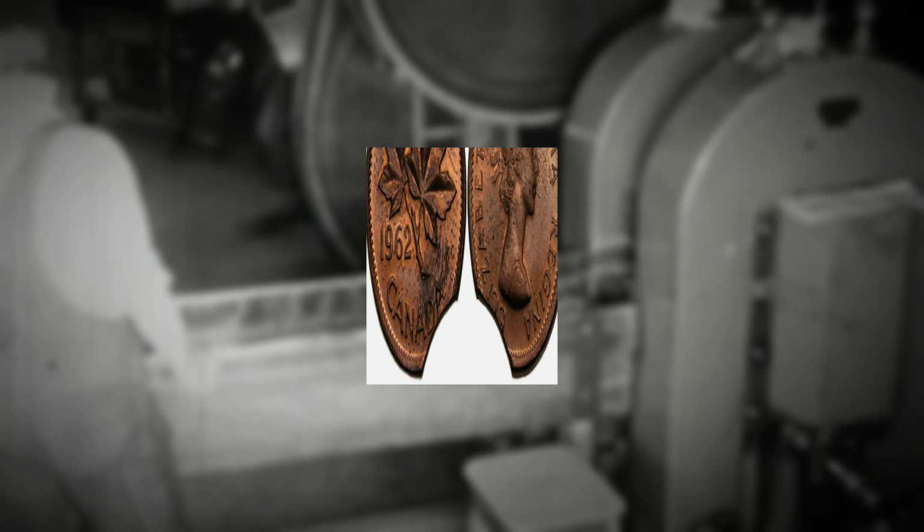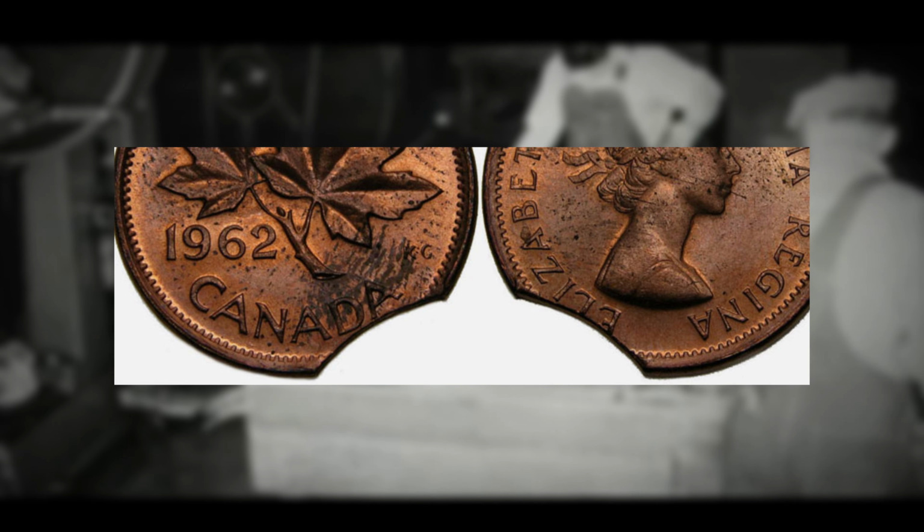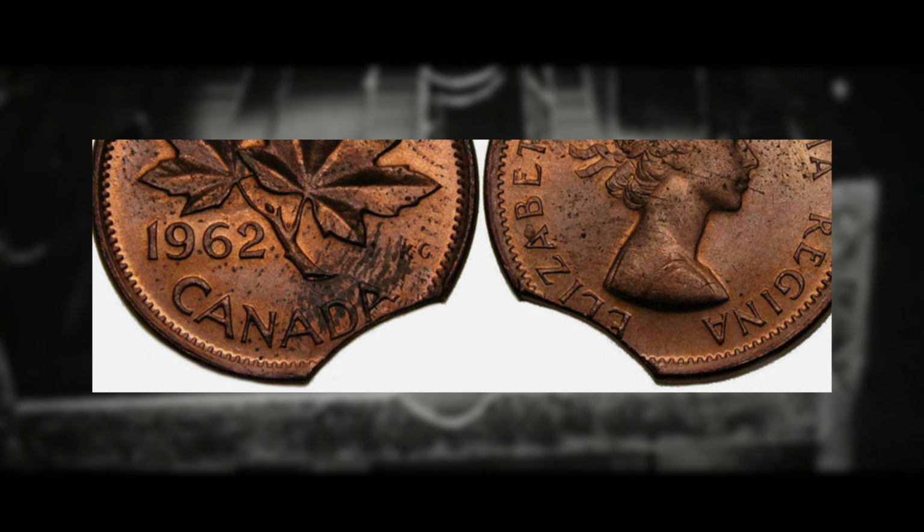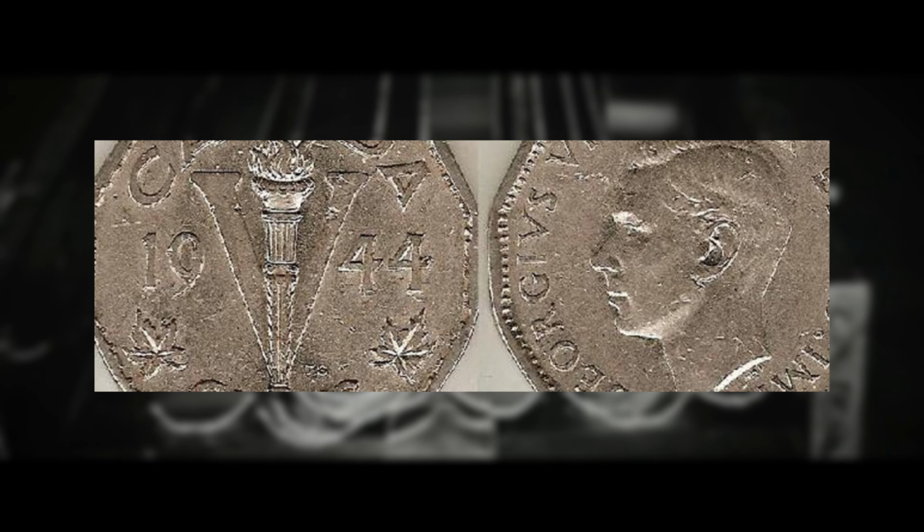There are also clipped planchets. This happens when a portion of the planchet is missing. It results in planchet clips, which can also enhance a coin's value. There are several other planchet flaws like laminations or other flaws in the planchet that can affect the coin's appearance and potentially make it more valuable.